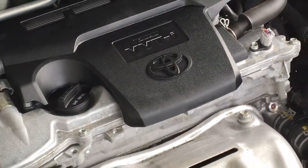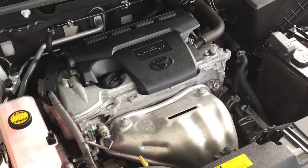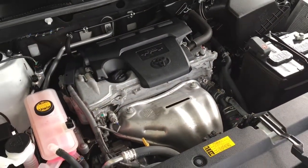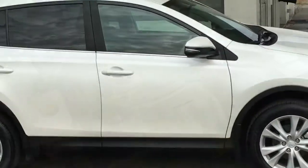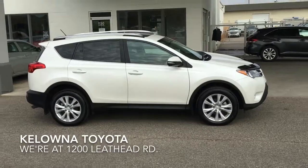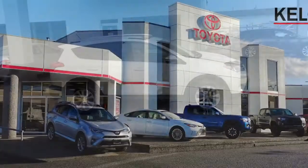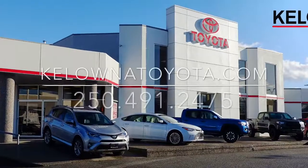Under the hood, the RAV is powered by a reliable, economical 2.5-liter four-cylinder engine with a six-speed automatic transmission and all-wheel drive. If you're looking for a well-equipped, compact SUV, call today or stop by and test drive this well-cared-for 2015 RAV4 Limited. We're located at 1200 Leathead Road in Kelowna.